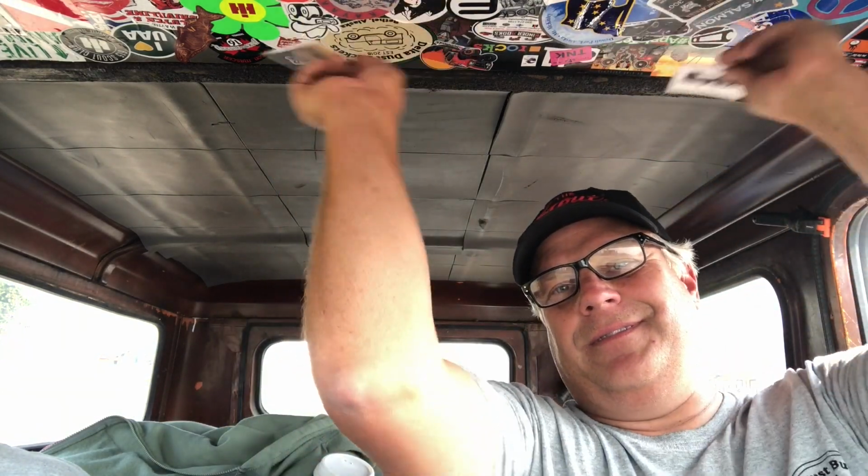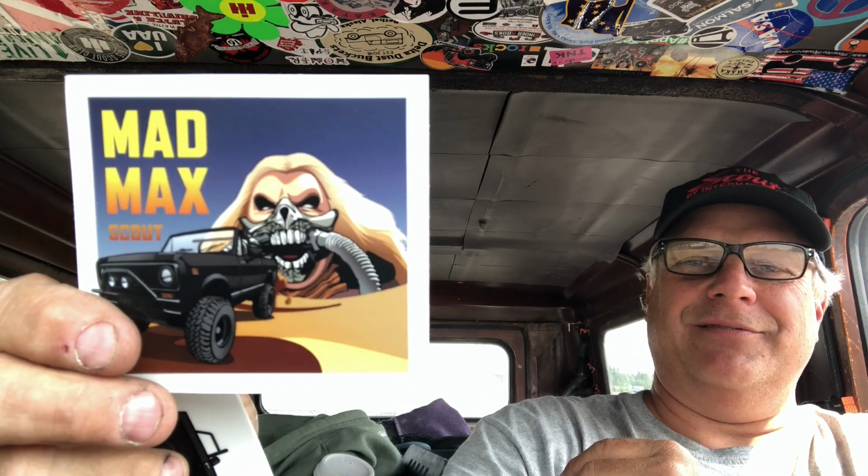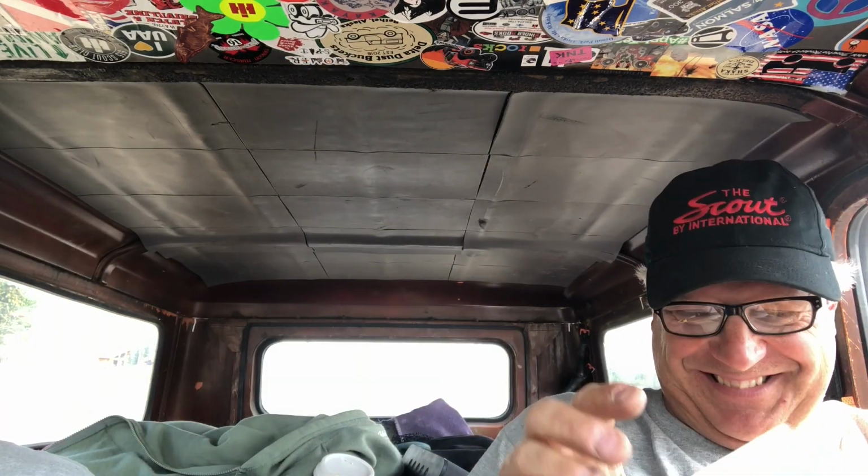All right, so we have from Eric in Tennessee. Cool Scout ones. They'll go up here somewhere. We'll find a place for them. Very nice. Nice rig. The Mad Max Scout. Nice. And it was Eric, and then this is from Tony Swell.